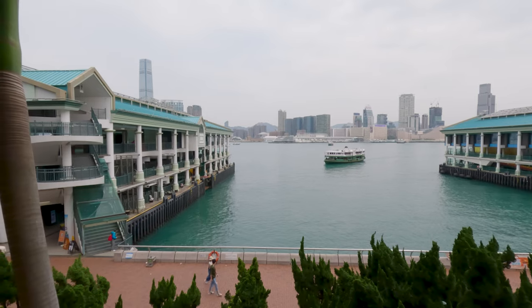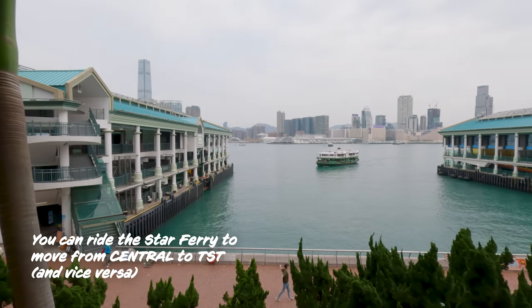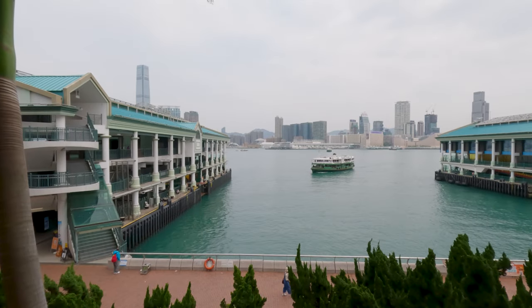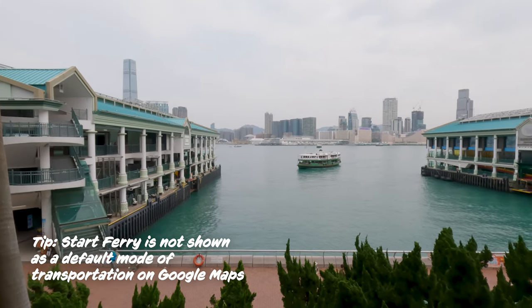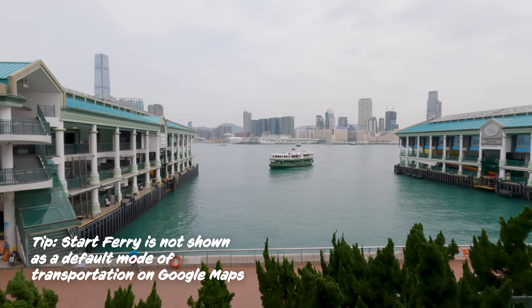We're at Central Pier. Maraming shops dito and mga restaurants. So, you can spend a slow day here also. So, if from Central going to TST, pwede ka mag-Star Ferry. Or pwede rin, from TST to Central, Star Ferry ka. Hindi lang siya nare-recommend sa Google Maps. So, you have to pin the station or the pier.